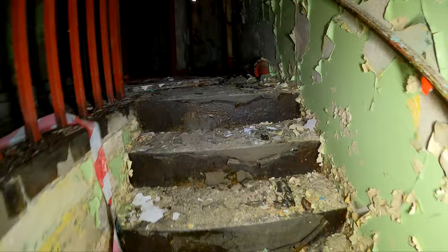Oh, look at this. It's tiny though. Look at the tiny door. Yeah, that is true. Oh, it's ridiculously warm up here compared to down there, isn't it?